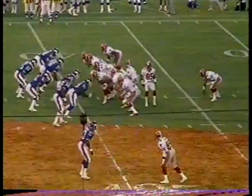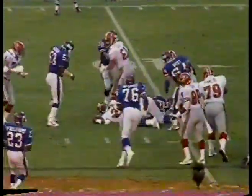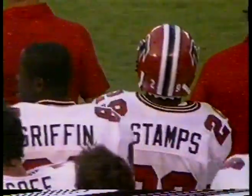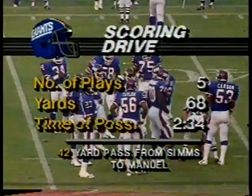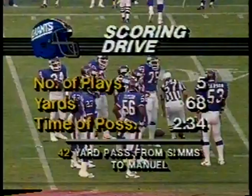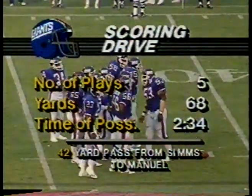1st and 10 for the Falcons. Anthony Allen in motion. William Andrews carrying across the 40-yard line. Leonard Marshall in on the stop as you look at Sylvester Stamp, picked up as a free agent by the Falcons. The Giants' scoring drive, 2 minutes 34 seconds. 5 plays, 68 yards.